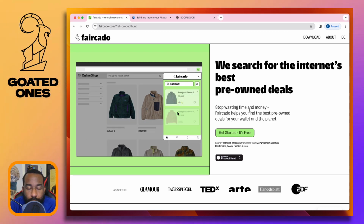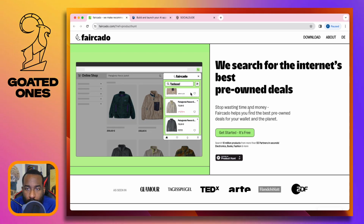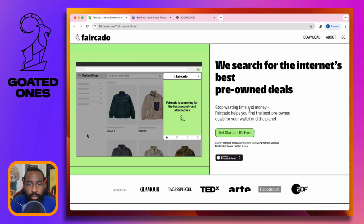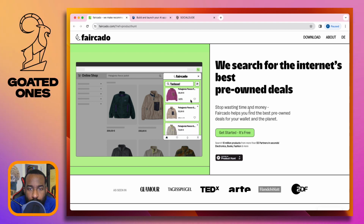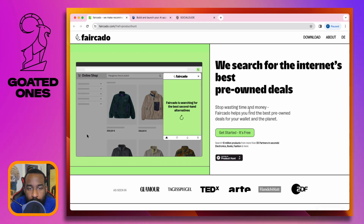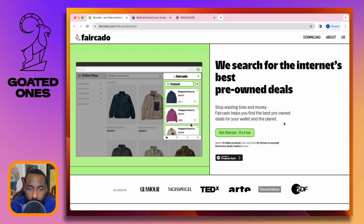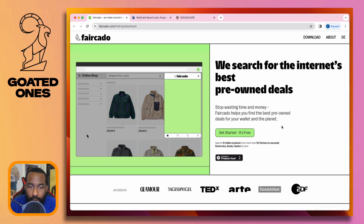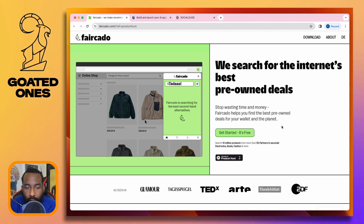All right, Faircado. First of all, the hero is on the right side, which is different. Not saying that's good or bad, it's just different. We search for the internet's best pre-owned deals. Deals for what? What kind of deals? Stop wasting time and money. Okay, noted. Faircado helps you find the best pre-owned deals for your wallet and the planet.